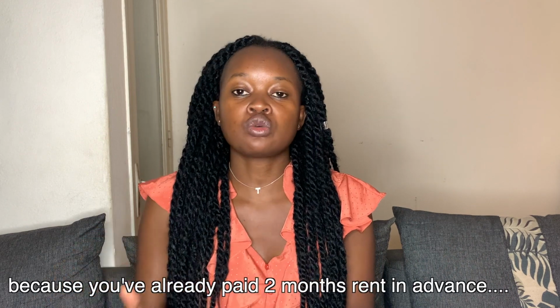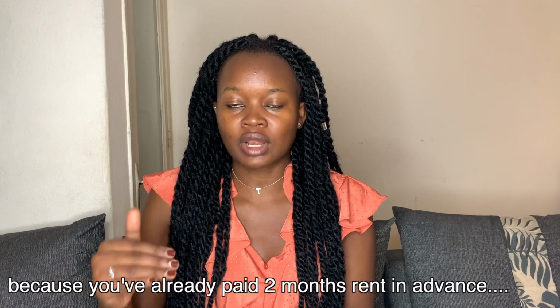And once it's agreed, you can sign the contract and pay the caution advance and the agency fee. So once you pay 2 months rent in advance, if the house is completely ready, it doesn't need any repairs, you can move in immediately. The first 2 months you won't have to pay rent, so you start paying rent starting from the 3rd month.